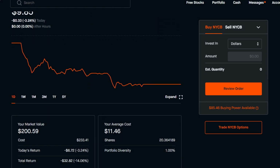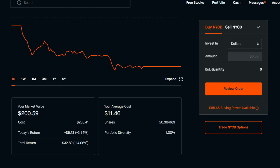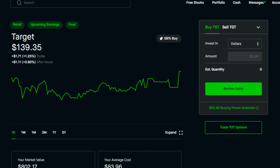New York Community Bank, we have since the dawn of the portfolio, right? Cost basis of $11.46, not a good performer. 20.36 shares, 1% of the portfolio, down $32 or 14%. Not really that important. I don't have many financials. That's really the only direct financial that I carry on the portfolio. So definitely one that I'm not really planning on holding, but I will do dividend reinvestment as per usual.